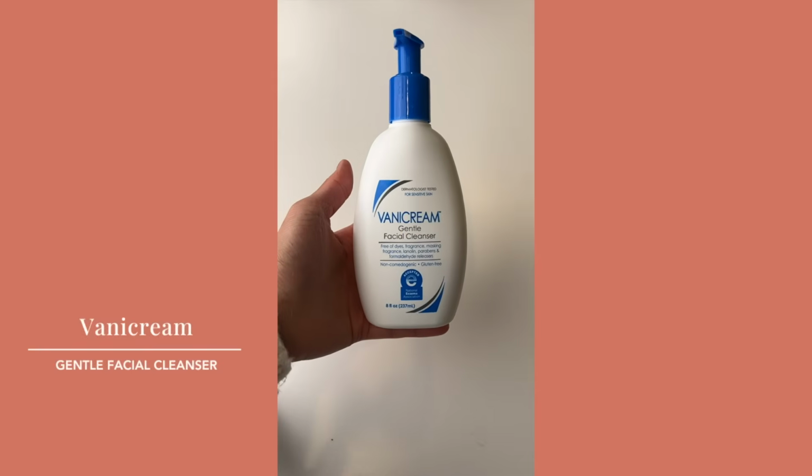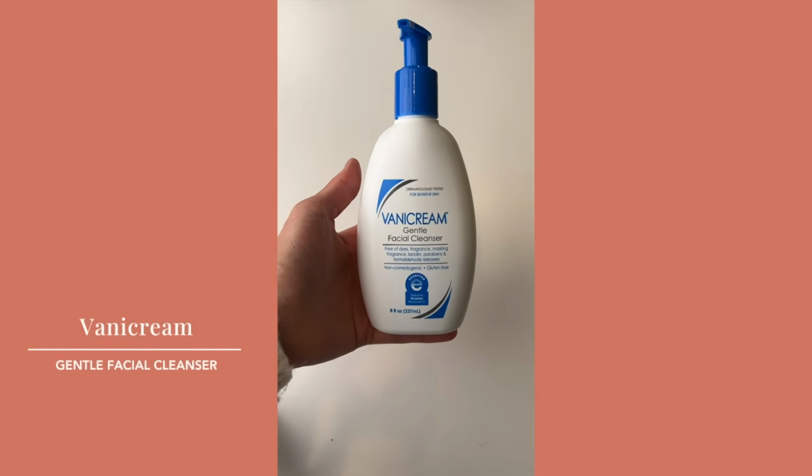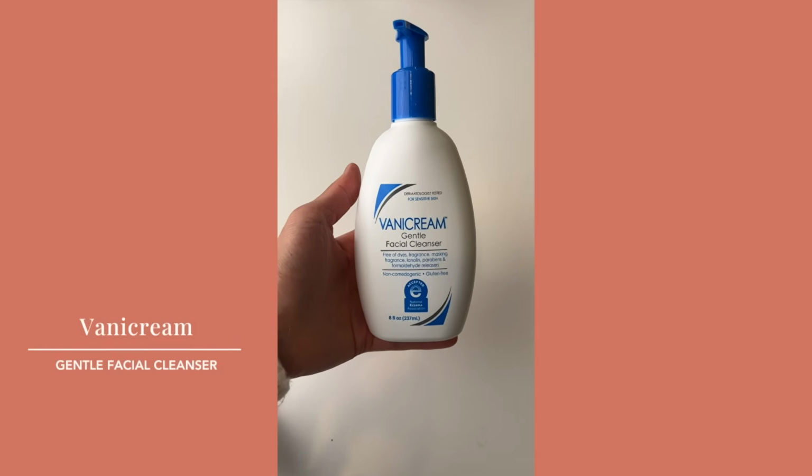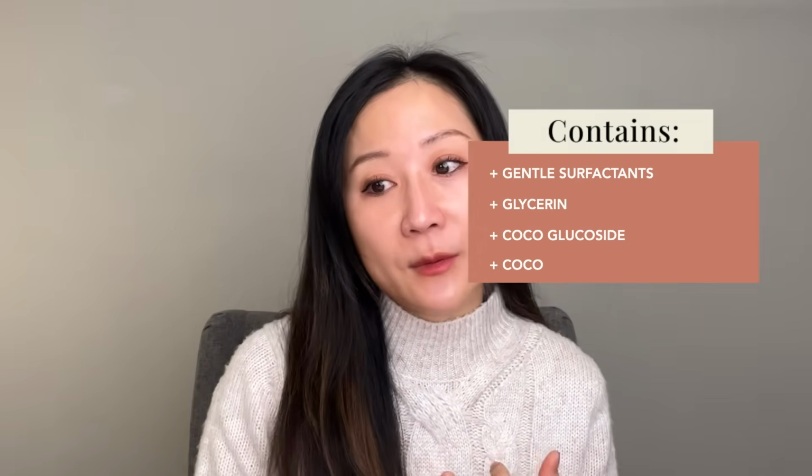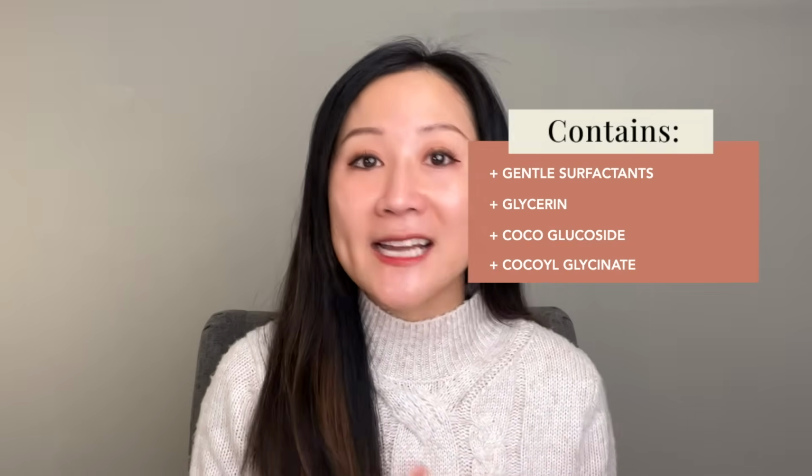Another one I really like is Vanicream's Gentle Facial Cleanser. This is a really nice one if you're looking for something that foams readily, but again contains gentle surfactants so your skin doesn't feel stripped afterwards. And Vanicream is a great line because they formulate products for individuals who have eczema-prone skin and those who have a higher risk of developing contact dermatitis to cosmetic and skincare products.